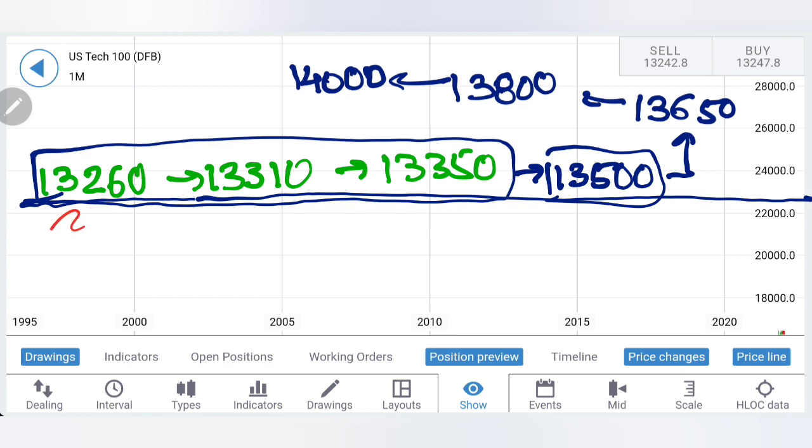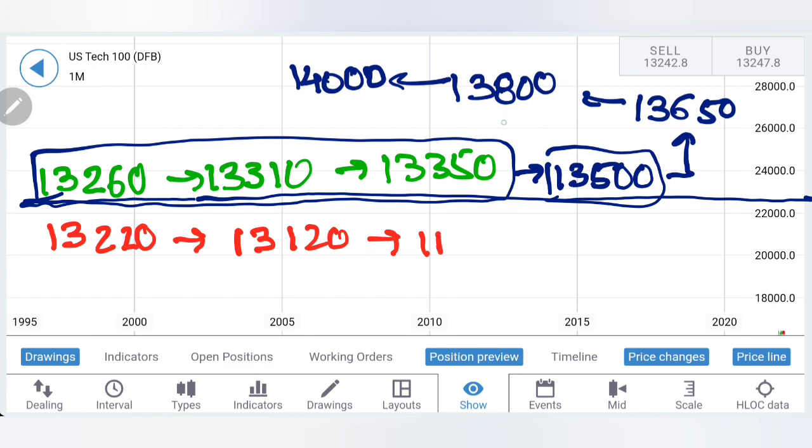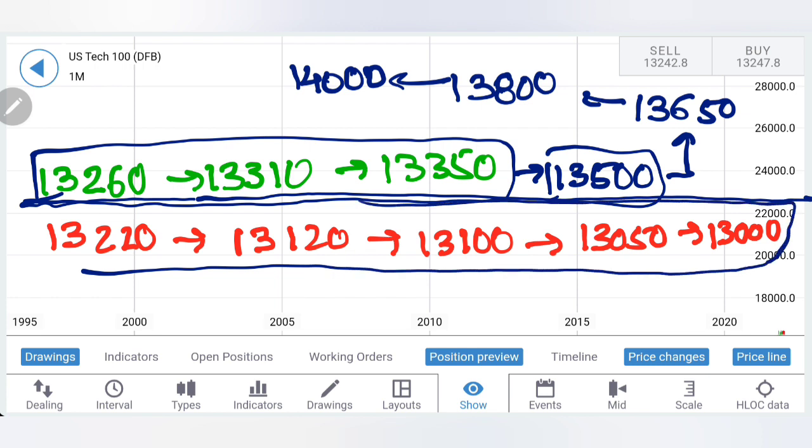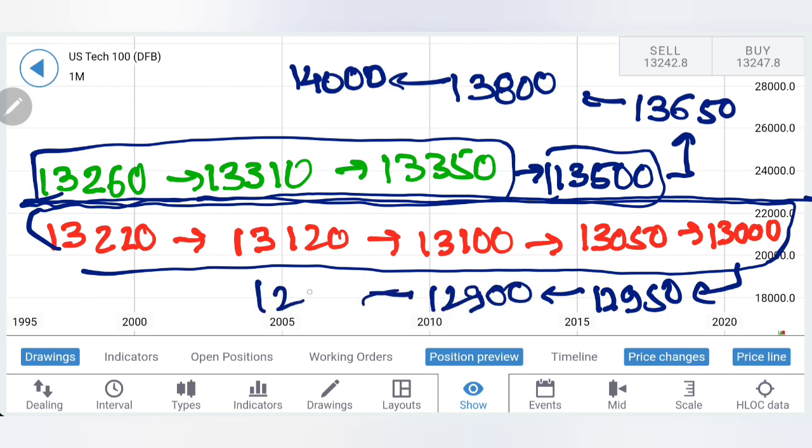On the downside, where you should sell, I will recommend selling here at 13,220 levels, but then watch out for 13,120 and 13,100. These are my favorites here. If these two are taken, then it will call for further bearishness, taking it to 13,050, 13,000. The support on the downside is very nearby here, but then these are markets. When it is not in a bearish trend, it is going to get support at every level, and then 12,950. Once this is taken, then 12,900 and 12,800 levels are the next targets.